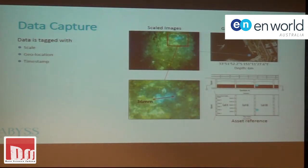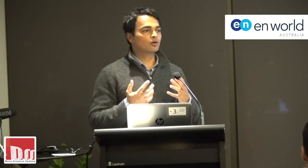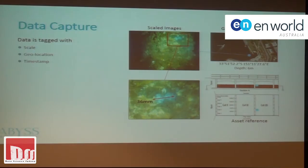Next up is clients have already been engaging different remotely operated systems to capture data, but what they get is thousands of images with no idea where they came from and no idea what they're looking at. So underwater positioning is really important for us to be able to locate ourselves in a football field size asset, whereas our footprint is only a few meters wide. And be able to take scale measurements. So do we need stereo vision? Do we need some other sort of scaling system to be able to make sure our input data has all the information that you need? And this needs to be considered before you go out into the operation, of course.